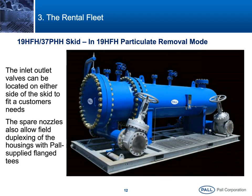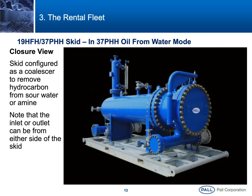Here we can see the same skid now in 37 PHH oil from aqueous solution mode, where the skid is configured to remove hydrocarbon from fluids such as sour water or amine. We can see on the left-hand side at the top the installation of a boot for accumulation of the oil. And once again, inlet or outlet can be from either side of the skid.